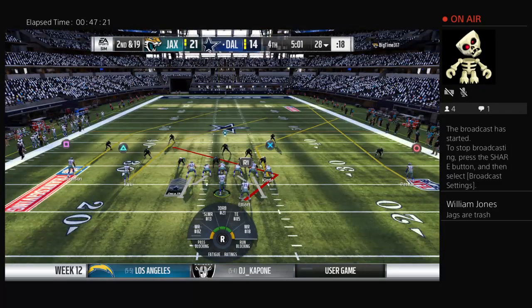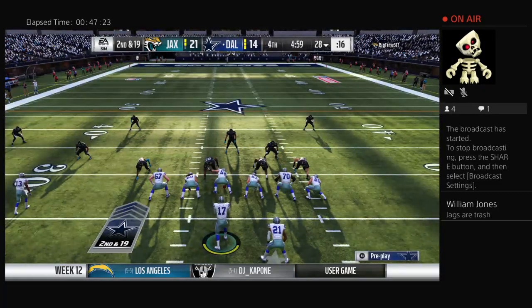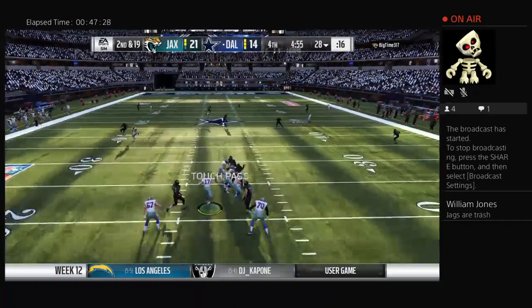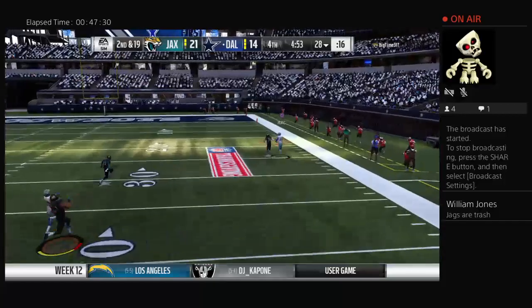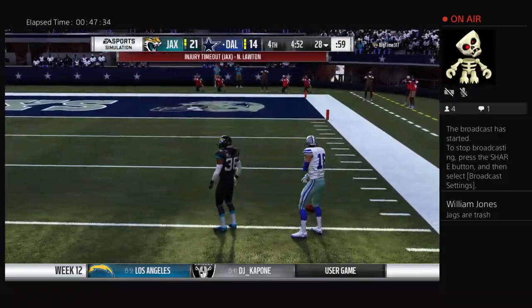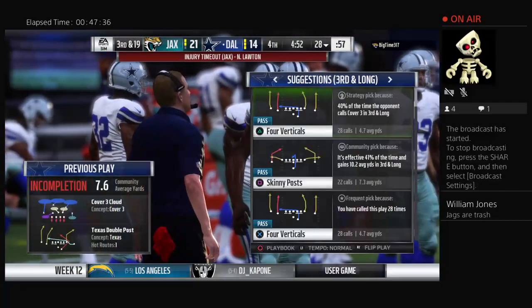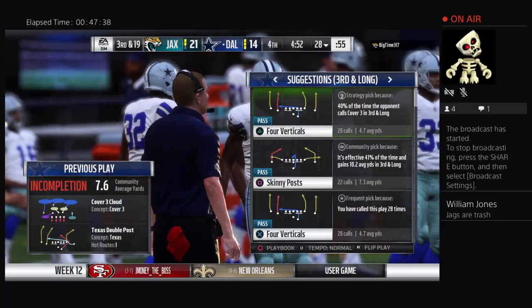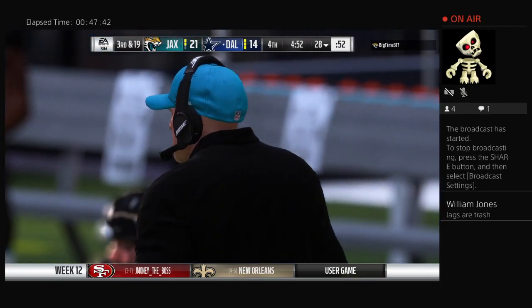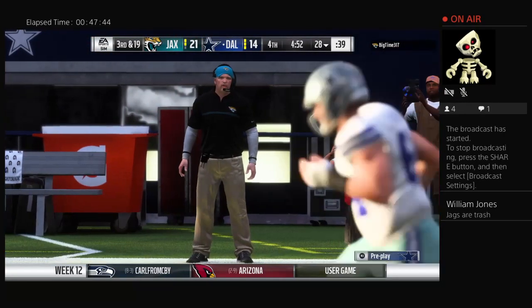Working out of the shotgun, here's Allen. Trying to lay one up deep. And it's knocked away and incomplete. This defense was definitely alert to the possibility of the deep ball, and they were more than ready for it. They've got the lead, fourth quarter. Maybe can expect more passes like that downfield.